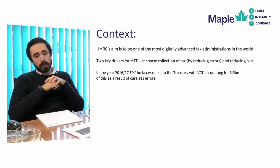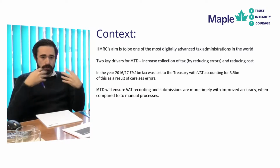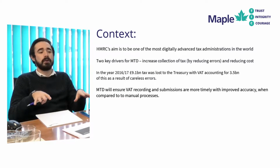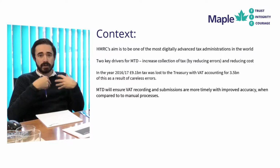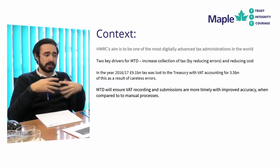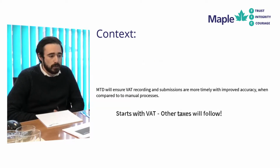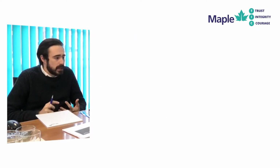It will ensure a more accurate and timely submission, if it works, and if everyone takes onto it. Producing things digitally and sending them digitally will speed up the process. That will happen. The problem obviously relies on the humans still moving to this digital process rather than staying manual. So it's not just VAT. VAT is the first part of it, but it will eventually roll out. So let's get into some of the key dates that revolve around this.